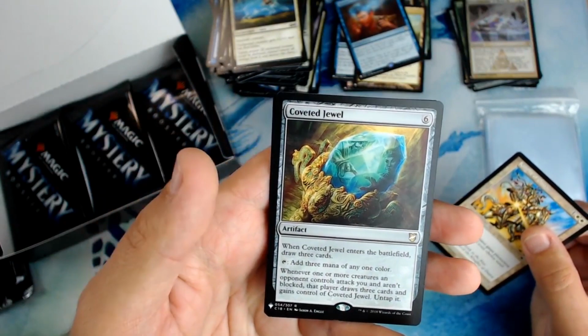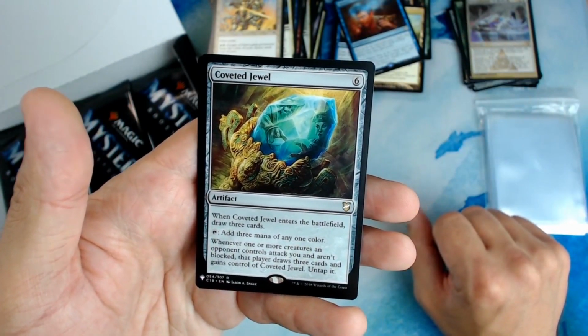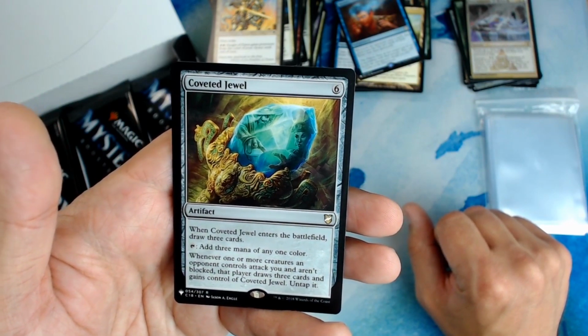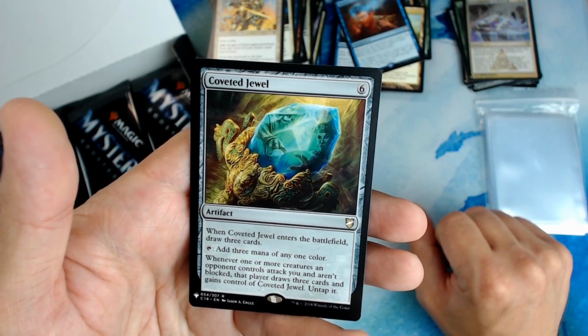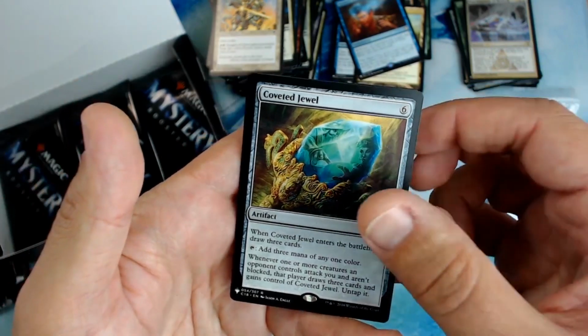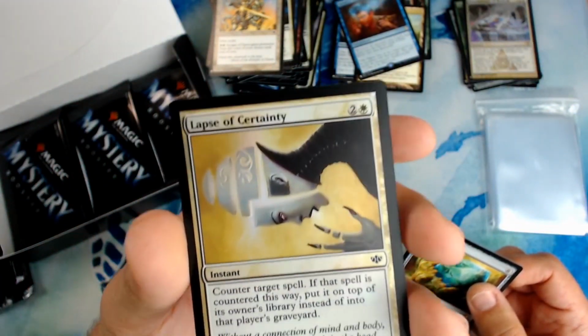And our rare is a Coveted Jewel. When Coveted Jewel enters the battlefield, draw 3 cards. Tap to add 3 mana of any one color. Whenever 1 or more creatures an opponent controls attack you and aren't blocked, that player draws 3 cards and gains control of Coveted Jewel. Untap it. And it is a foil Lapse of Certainty.